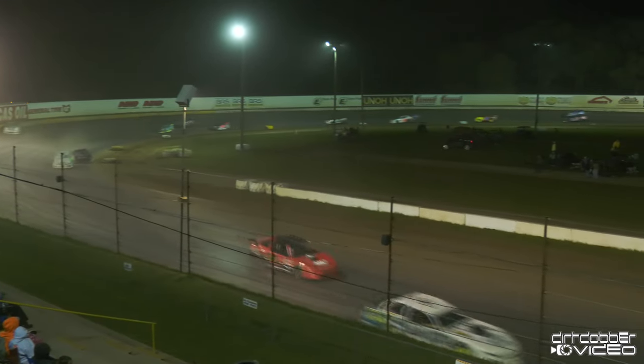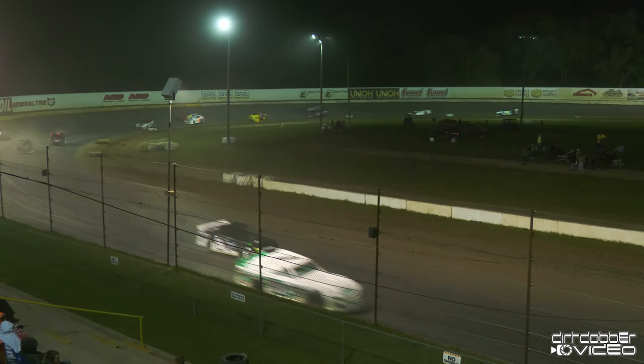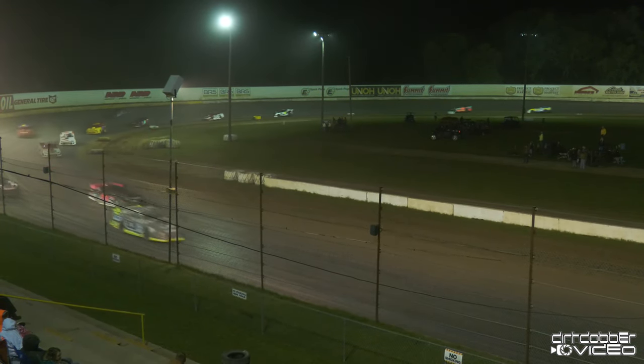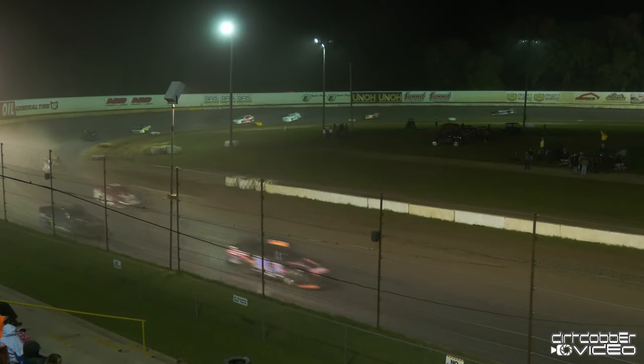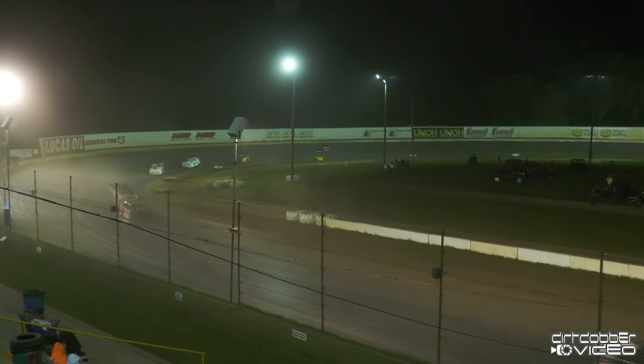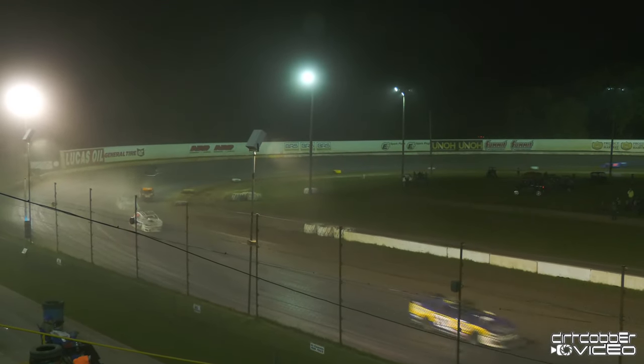Yes. Ivan Lloyd turned his fast time on lap 10. It was a 22.609. Last time by, it was a 23.764. And we have a slow car on the back stretch.